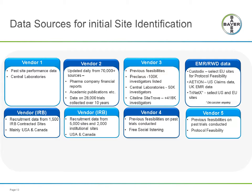So we have various sources from CROs. We have electronic medical records that we also pull from. We do bring in some IRB data. All of this is tasked with trying to identify the most appropriate sites for the project.